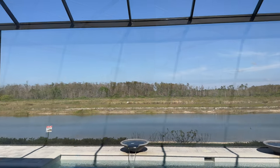Today we're in the community of Wildblue over here in Fort Myers, Florida. I'm gonna give you a tour of this beautiful home. It's a 4-bedroom, 3-car garage, a den, really beautiful. Look at this pool, I know you guys gonna love it.